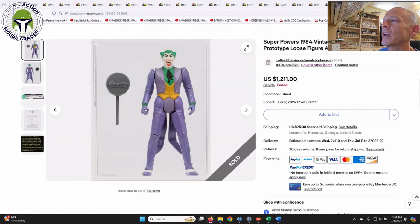This was a first shot prototype for the Joker. Oh, I had this open on my tab as the auction was ending. I was like, don't you do it! Don't you dare do it! And I didn't do it, thank God. But this was a first shot prototype. It's got an alternate color scheme to the hammer, I believe. But this is the Joker. I had this one growing up.